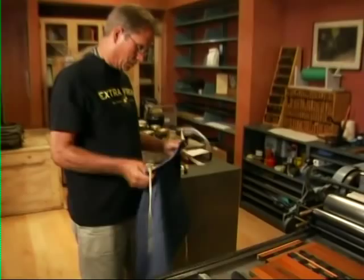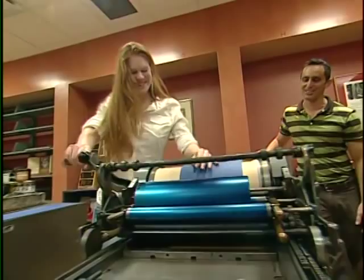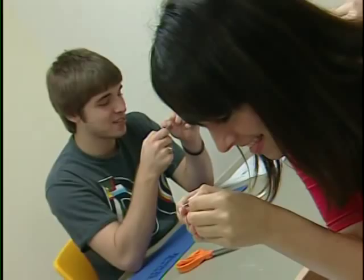Our printing presses are used by our students who are taking our classes and workshops. Our workshops are open to everyone. We get mostly people from the community, but also we see people from all over the country. We limit our classes in size to 12. We never take more than 12. All our classes are hands-on. Everybody's making something, doing something.